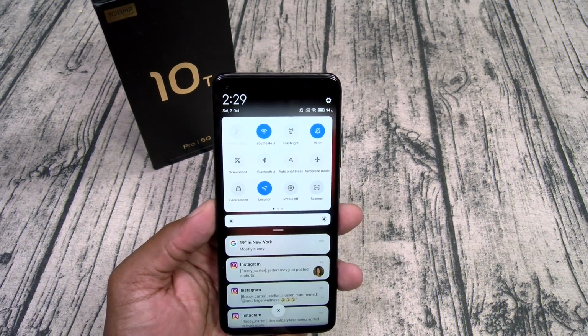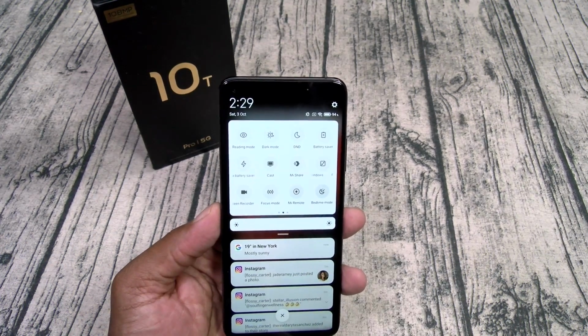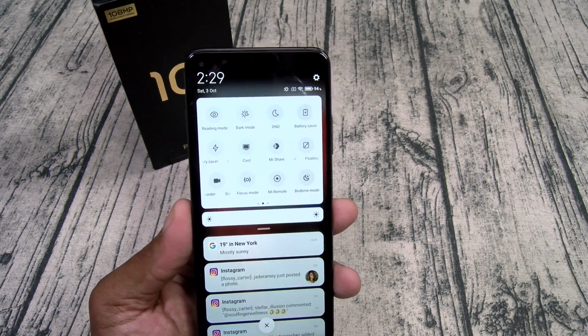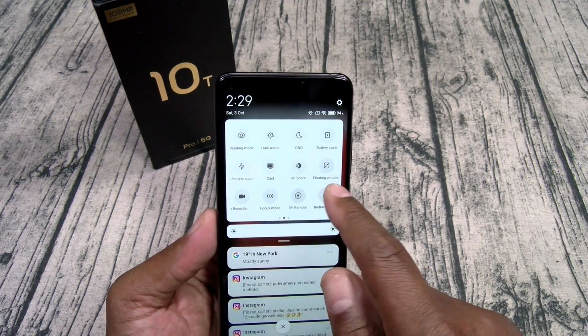Let's go through the toggles real quick. Now, of course, you got a screenshot button. Okay, you got your scanner. All right, if you need to scan the app, of course, you got your flashlight. You got screen recorder. You got screen cast. All right, you got your Mi remote for your IR blaster. I'll show you how that works in a minute. You get floating windows. That's pretty sick.